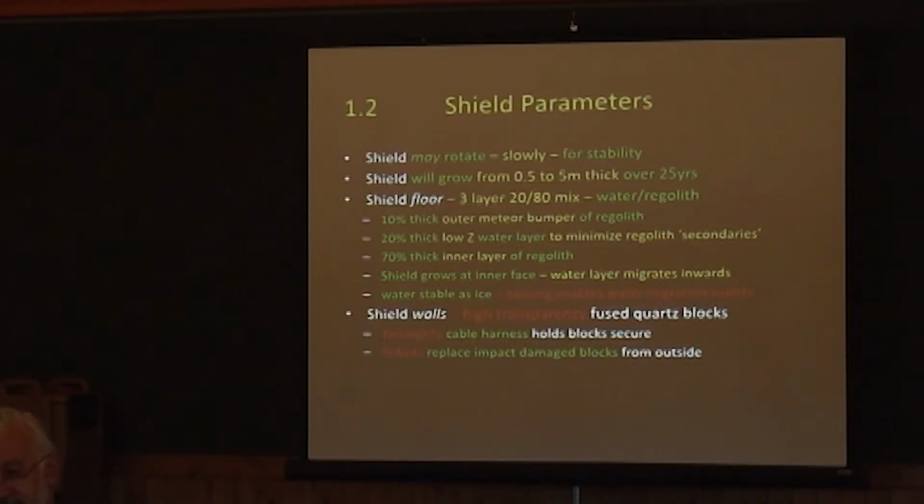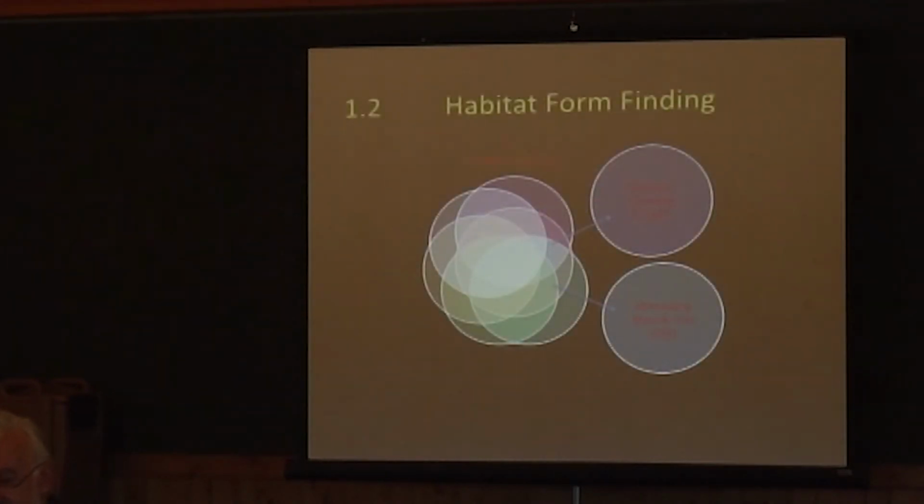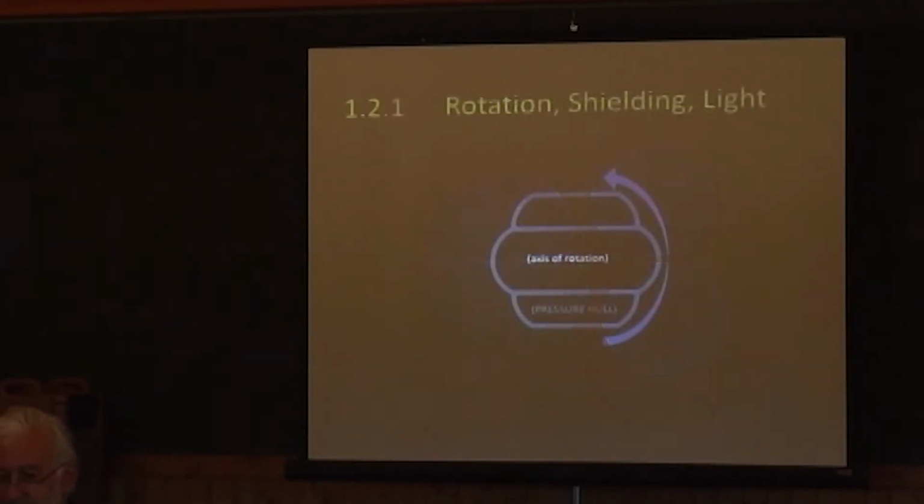And of course, I'm just going to skip this second chart here and head on to the actual geometry issues here. And of course, the other factor is that we want to get light inside. So light, expansion, and growth, you mix those together, and you pretty much have to go in the direction we went.